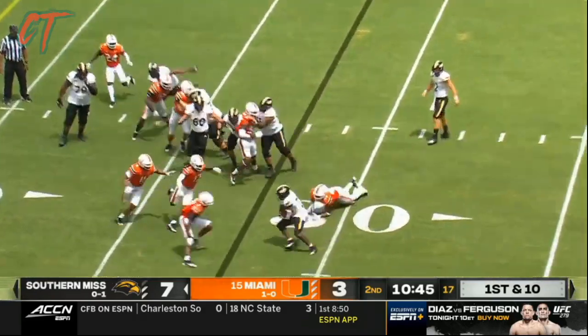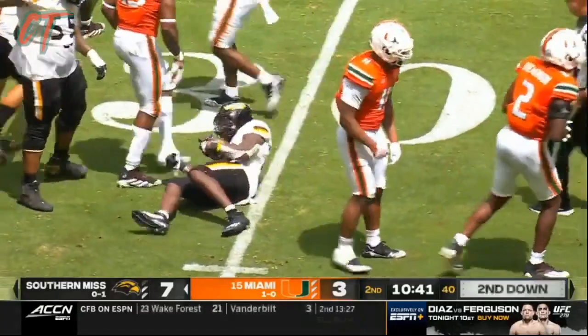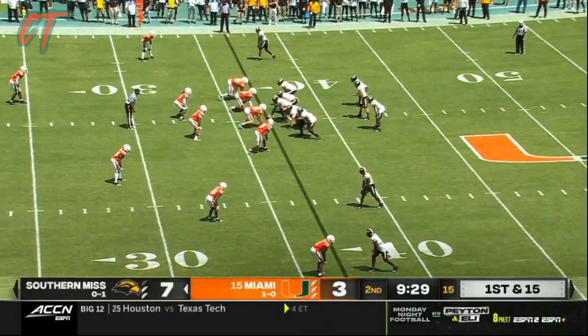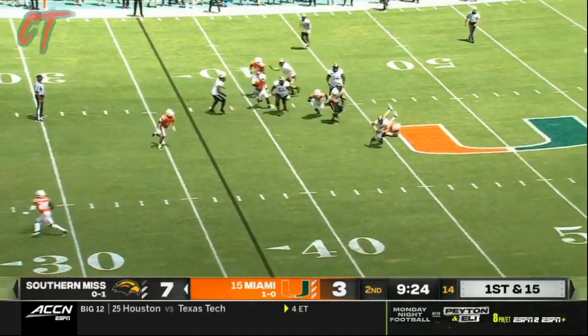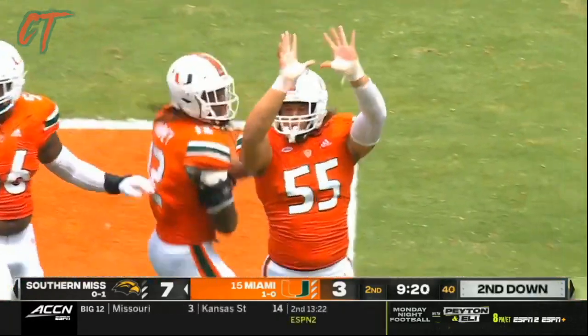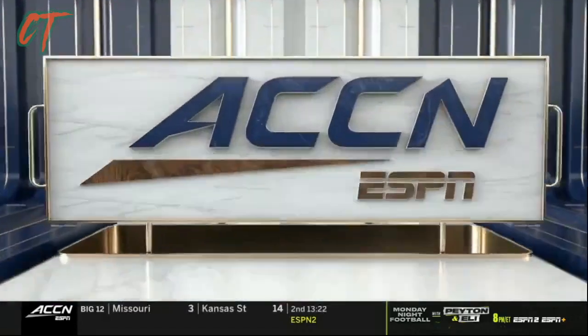Dean tries to bounce it outside. There's absolutely nowhere for him to go. Tyreek Stevenson leading the charge. 1st and 15. Wilkie will throw. Chased out of the pocket. It's sacked. Nice play. Just got a piece of him. Yeah, Jacob Lichtenstein. Good job.